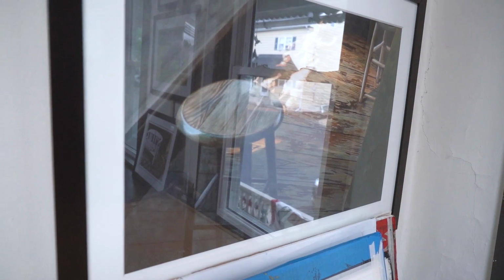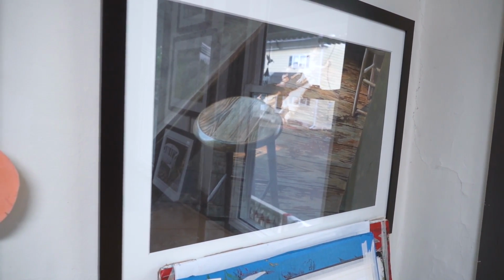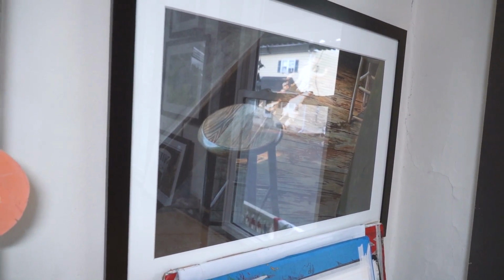I love that painting. I love the light. Once again, you see the little object there, the way the sunlight made. People think it looks like a cat. It's probably because I have 3 cats and I had to put them in.